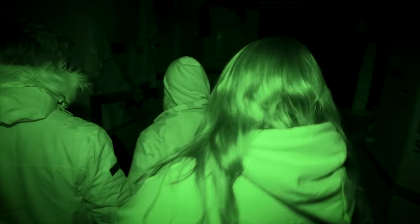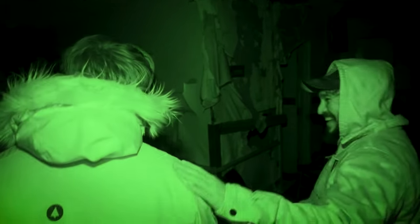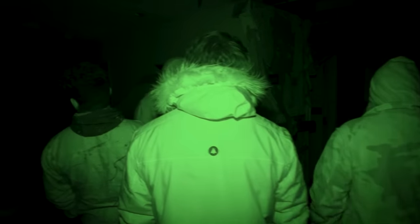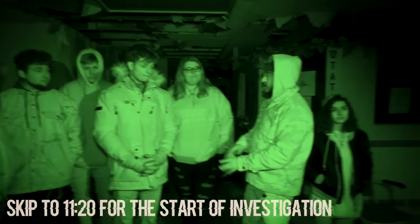Oh my god, a doll. Jesus Christ. Oh my god. I didn't see anything but something just scurrying on the ground. Yeah, they're coming towards us. I was like, it's on the floor! It's on the floor! Okay, now that my heart is on the floor. It's so funny.